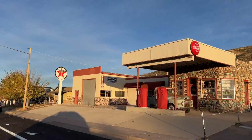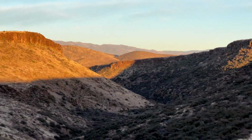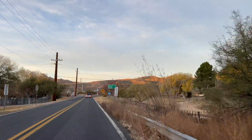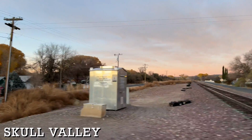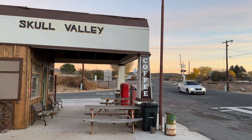And for those of you who remember the movie about the hot shots of Yarnell, this is actually where the fire was at the Granite Mountain. This route does take a bit longer than going up I-17, but I would say it's more scenic and interesting if you take this route. So you could go up this way and then come back down I-17, or you could go up I-17 and then come back down 89, just different ways to get to Prescott.